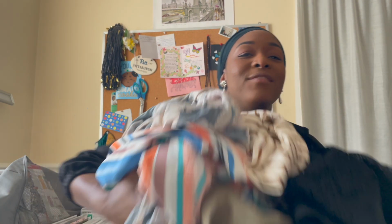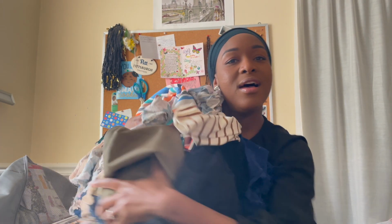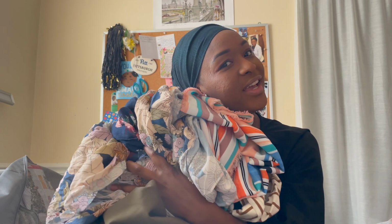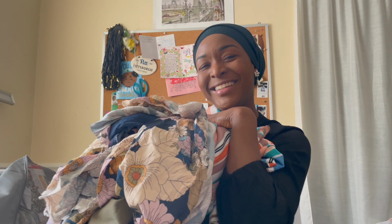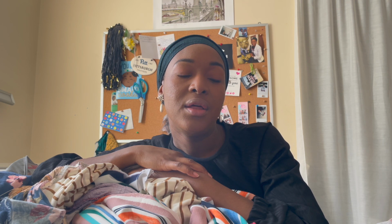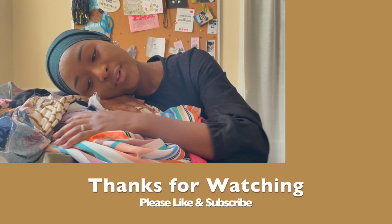Do you think I have a good sense of my colors? And I cannot wait to do my color analysis, but how do you think I did? All of this, I think I got 31 yards of fabric for $99. I'm not going shopping for a while. I have a lot to keep me busy, obviously. Let me know which one of these is your favorite.